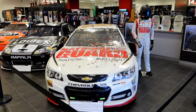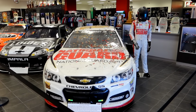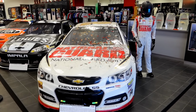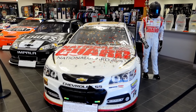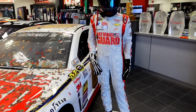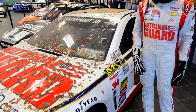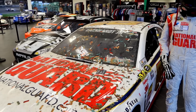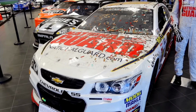Look at this. When Dale Jr. left DEI, he eventually came to Hendrick, and this is his Daytona winner in 2014. His fire suit. And look at all the confetti still all over it. The 88 National Guard car.